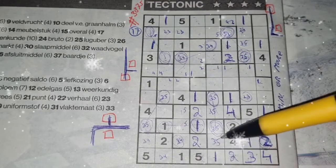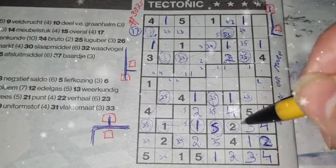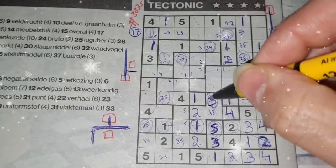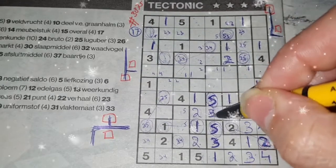Overlook this 5. Now we have a 5 there, so this box can be 5 in the middle. That box should be a 5. And this box in this L shape should be the 3. And this box is connected with that box, should be also a 5. Oh, one box left in this area for number 3.